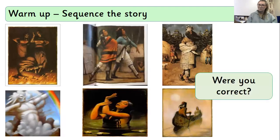Right, how did we get on? Hopefully you got it in the correct order. So this is the very start of the story where we meet our characters and we feel really sorry for the rough-faced girl because she's burnt from the fire and her sisters are always quite cruel and mean to her. But as the story goes on, we get to see that she is beautiful by the end.